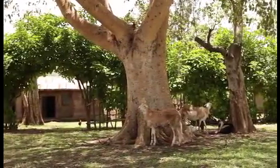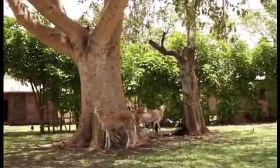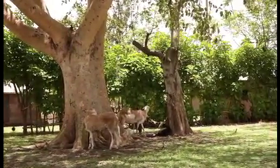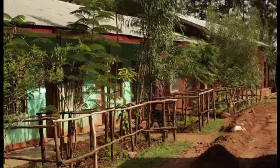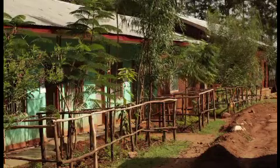Located some 400 kilometers south of the capital, Addis Ababa, the project uses trees as a means to take carbon dioxide from the atmosphere. This brings economic and social benefits to the communities that lie along its borders.